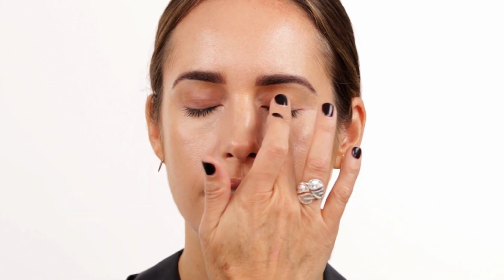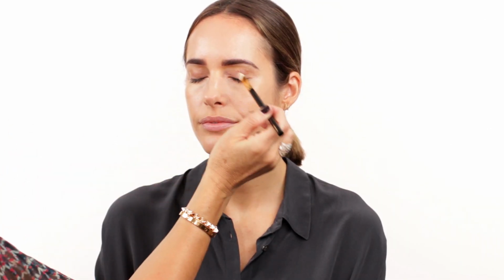You can also use your hands, and it just evens out whatever you have naturally on your eyelid. Sometimes little veins pop through or you see little redness. This just gives a really nice even base to your eyelid. You can, again, just use your hands or use a synthetic brush, and then you can just blend it in. Just a little bit, just to open the eye even more. Use it just underneath the lash line.